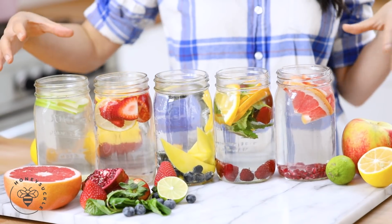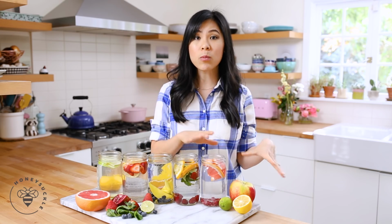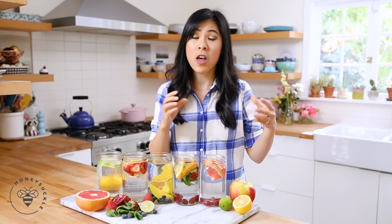And also, just to let you know, all of these you can drink right away, but it tastes better if you let them infuse for about 15 minutes. You can keep refilling them until you pretty much have extracted all the flavors from the fruit. And then just eat the fruit.